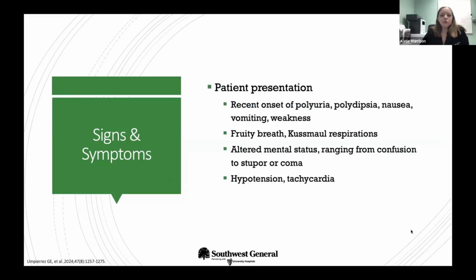Patients often present with recent onset of polyuria, polydipsia, nausea and vomiting, or weakness. They may have fruity smelling breath or those small respirations where they're really trying to breathe off the acid. Most of the time, these patients do present with an altered mental status.